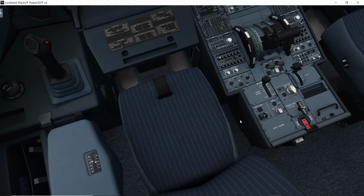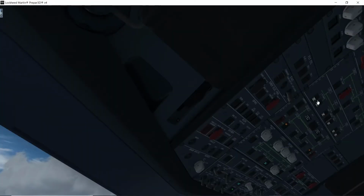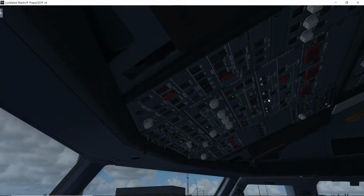For Zakynthos in Greece. We have now just finished loading our flight and setting up the aircraft. Now we're going to remove the services. Our parking brakes are set, and we're going to close the main aircraft doors and get ready for pushback.